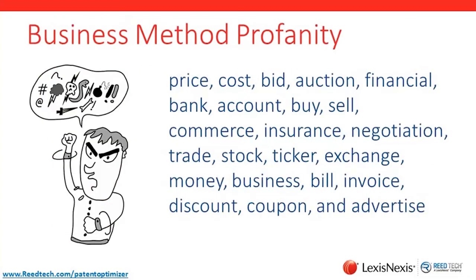No doubt. All right. Next slide, and I think this starts to pivot us away from means plus function. I know both of you talk a lot about patent profanity. Jim, let's start with you, since this specific list comes from you and it relates to business methods. You want to explain what we're talking about here? Sure, absolutely. And I can't take credit for the graphic. Gene put that in there.